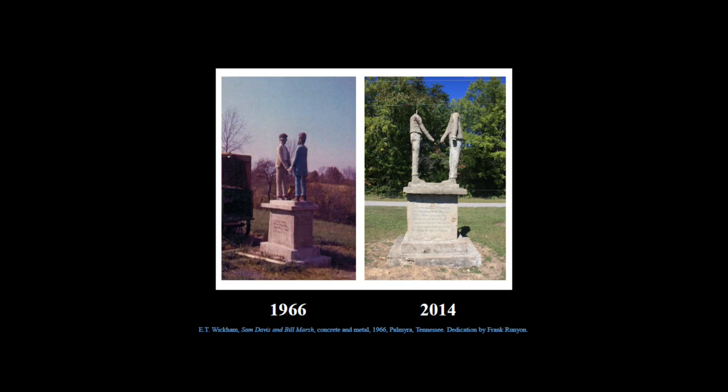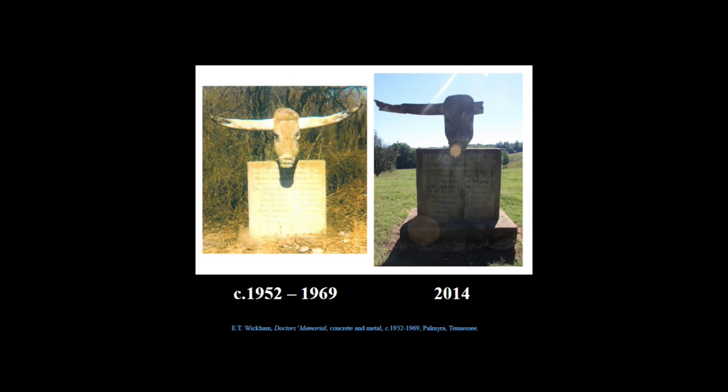So the once 40 to 50 works of art has dwindled down to less than 20. And most of them are not as intact as the one on the screen. The next one is probably the most intact. It's the doctor's memorial, inscribed with the names of 16 people who served as physicians in Montgomery County, including his brother. He had a lot of respect for the medical profession.